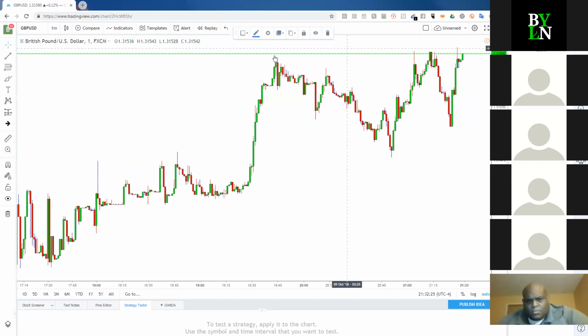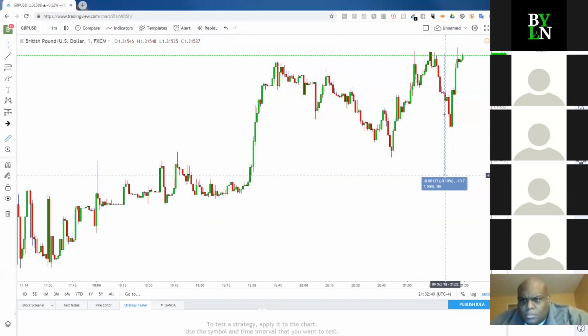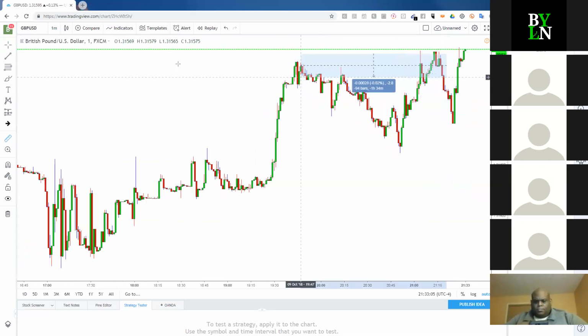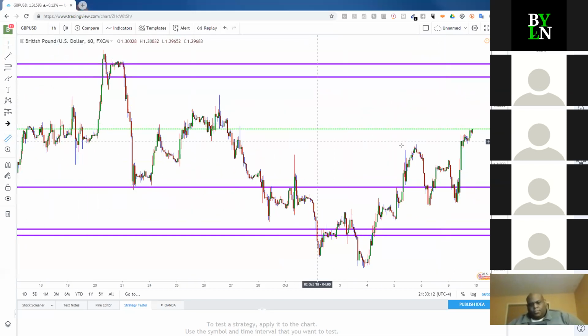So I just went ahead and put a buy in there. Stop loss: $1.31450. For a stop loss, you can wait for an entry if you don't want to do market execution. This is a good entry point here at 131,540. All right, and your take profit, your TP1.